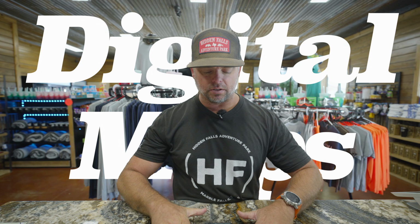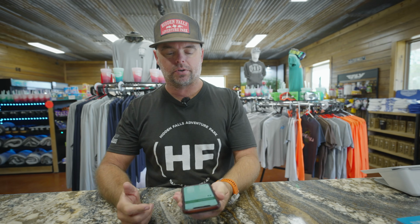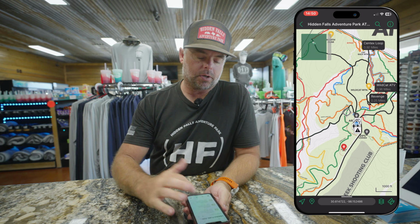The map system at Hidden Falls Adventure Park is now digital. It's really exciting for a lot of reasons. One, you've got everything right there on your phone. No more carrying around this piece of paper. You have it right there in your pocket, pull it out. Boom, it's on your phone. You open it up and you've got all 3 maps in there. Boom, boom, boom.